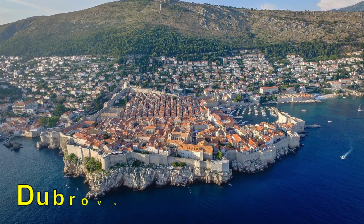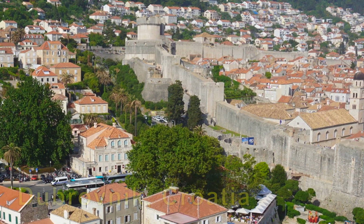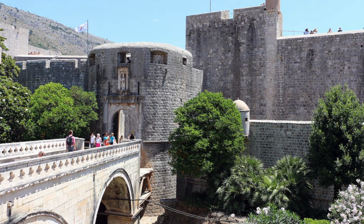Our journey will begin here, in Dubrovnik's Old Town, a medieval city which is surrounded by a massive defensive wall. We will enter through this gate, one of only three entrances to the city.